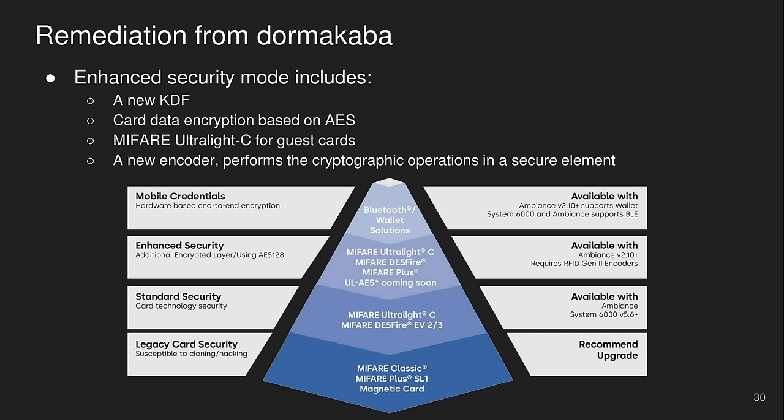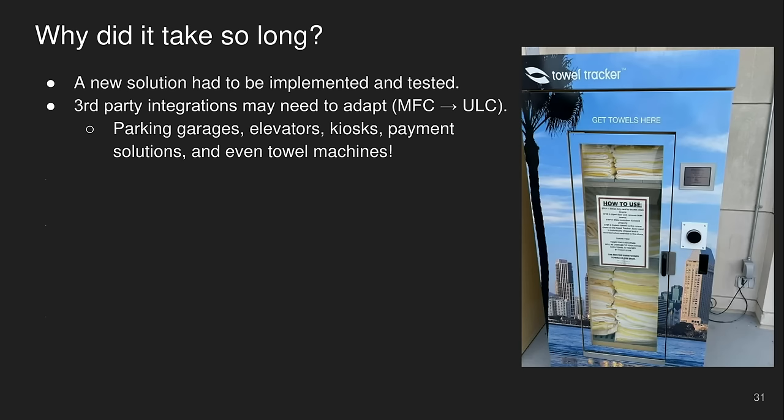And it also uses MIFARE Ultralight C, so even if you're able to decrypt the card data, it's still hard to actually write it to the card because you don't know the card keys. And as Larry mentioned previously, they also replaced all of the encoders, and so there's a new encoder for making the keys that also has a secure element inside of it.